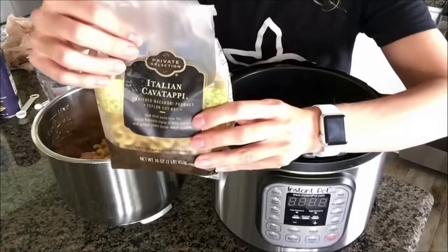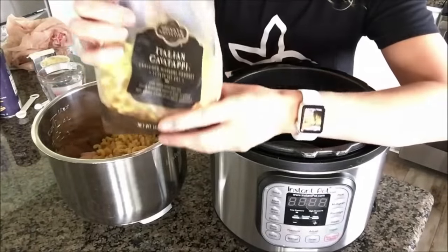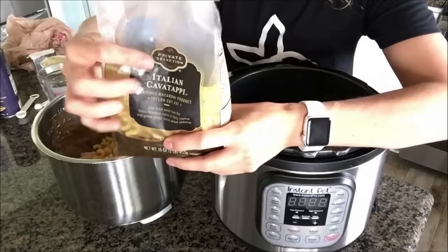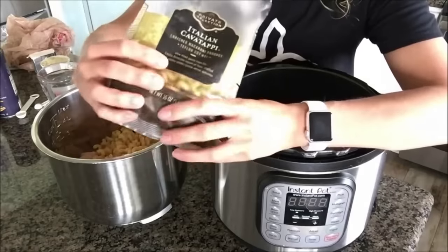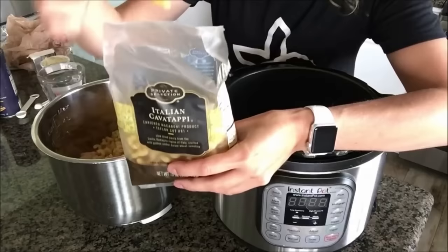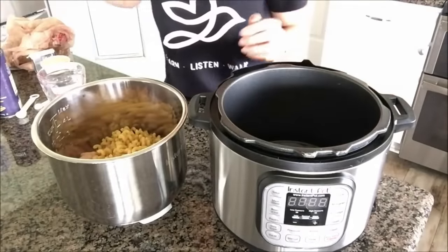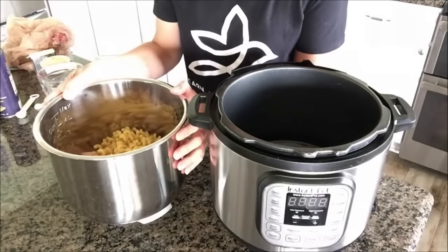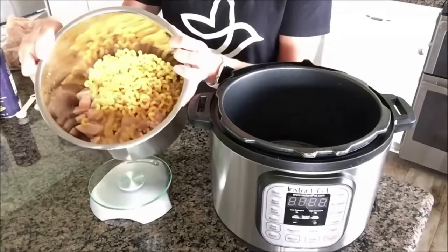The type that I'm using is this Italian cavatappi, and I get it from Kroger Smith's, the private selection brand. And it often goes on sale, and I really like the curly noodles, the way they're shaped. It's just kind of a fun type of pasta. But you can use a lot of different types of pasta for this. Rotini, penne, you can even use macaroni pasta. So we've got our pasta, we've got our chicken.